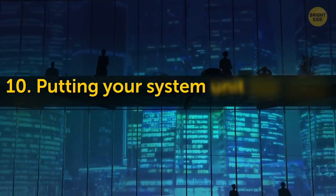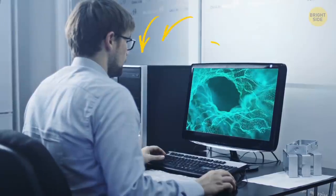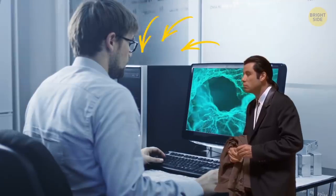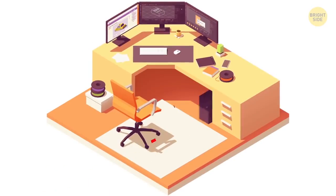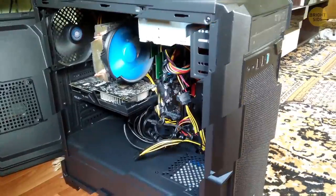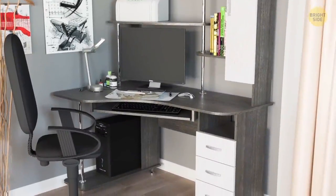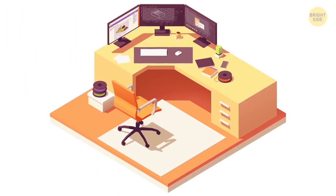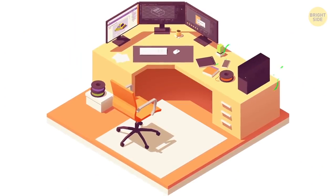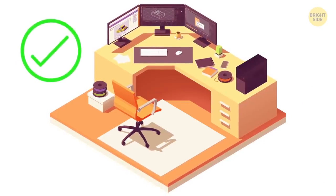10. Putting your system unit too close to the wall, furniture, and home decor. If you have an old-school computer, you must be facing the "where do I put that stack?" question. It's pretty huge, and many people prefer to push it somewhere far away where it can't be seen. When you do so, you're forgetting the rule of free access to ventilation. The airflow often gets blocked by a wall, curtains, or other interior items. Remember, your computer needs an effective cooling system. Otherwise, you're at risk of overheating and interrupting functionality. Make sure that nothing prevents access to air and the ventilation opening is not blocked.